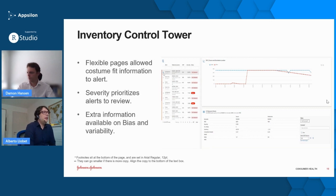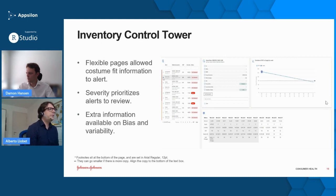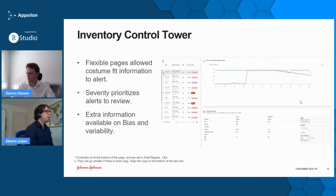That's a bit our journey. We're still going through it. As you saw, at the third pillar, we're moving into more of reporting, standardization, and showing the right information more towards management. But we are very happy and we're being very successful in the year that we've been going through. I don't know if you want to add anything, Damon.